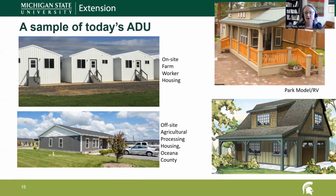On the right, there's a few other different types of ADU models that we haven't talked about yet. The park model on the upper right is actually classified as an RV. There's lots of different interesting park models, but those can go down the road, just like Steve was mentioning. And they come fairly fully finished and constructed. So all you need to do is hook up mechanical, electrical, plumbing, and so forth. And then on the bottom right is a plan for an ADU above a garage, which is a nice option for those that maybe want some separation from the principal residence.